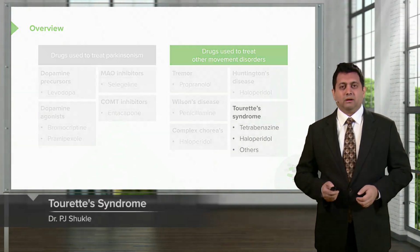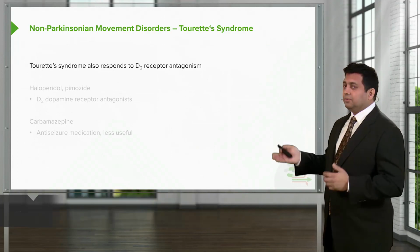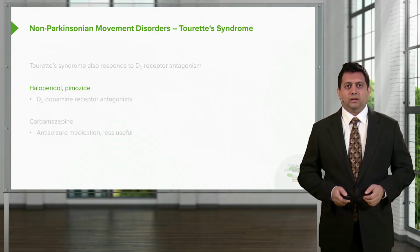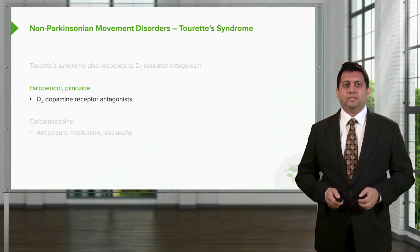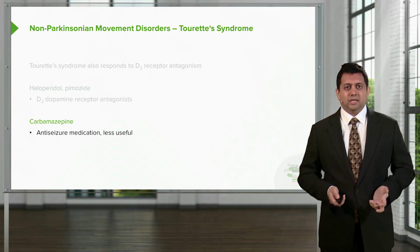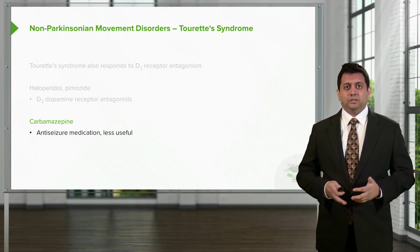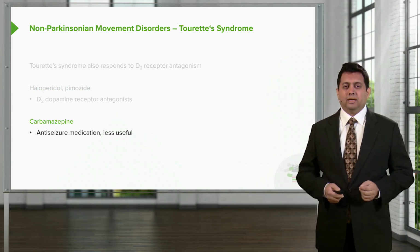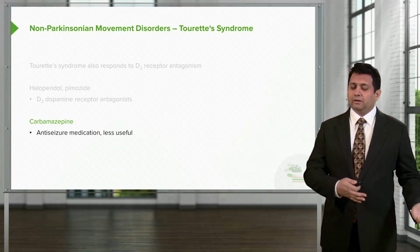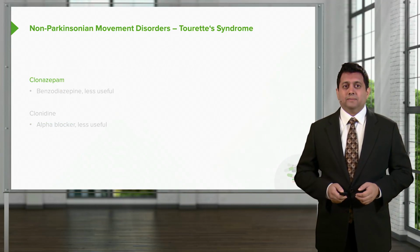Tourette's syndrome is a harder one to treat. We look at D2 receptor antagonism. So haloperidol and pimozide are D2 receptor antagonists, and carbamazepine is an anti-seizure medication. It has been described as being less useful, but it is something that we can try. And on one of my patients, it's actually worked quite well where haloperidol didn't work at all. Once again, we're not sure how it works.